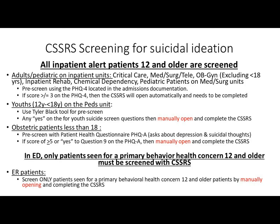A couple of other things about screening for suicide. We all get to the screening tool, the Columbia Suicide Severity Rating Scale, through slightly different avenues, depending on whether we are in the ER, we're in acute care, or peds. So we all have kind of a different initial screen. Now the only one that we're actually interested in right now is the one that applies to acute care, right? We would be looking at the PHQ-4, sometimes referred to as pre-screening.